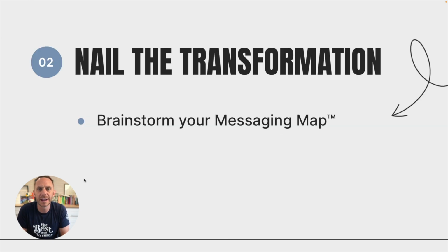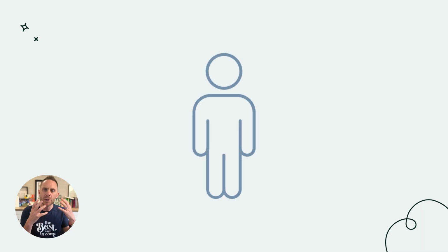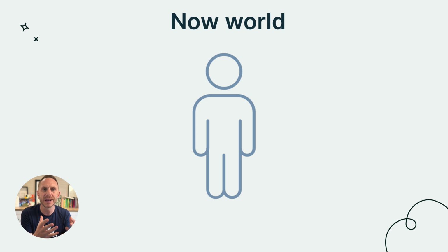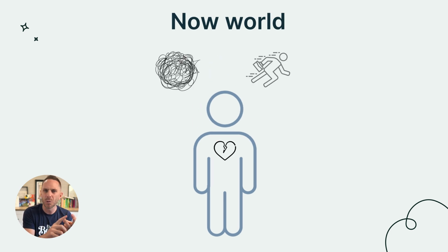When we're talking about nailing the transformation, one of the exercises I highly recommend you do is brainstorming your messaging map. And what we're trying to do here is create contrast between your audience's now world and their future world. So what do I mean by that? Well, we want to paint a picture of what somebody is experiencing in their now world. What are they thinking? What are they feeling? What are they doing? And what are the ripple effects of those thoughts, feelings, and actions in their life?